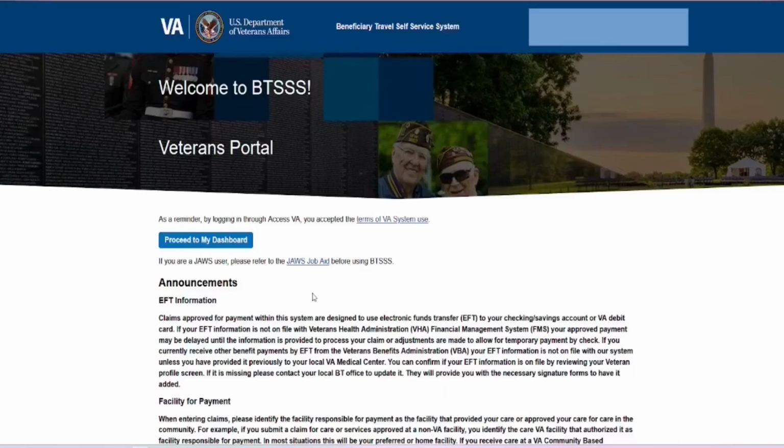Alrighty, now once that page finishes loading, again, keep in mind this is a VA system we're working with. It can take a long time between these pages loading. I've edited it out in the video, but by the time I click on something, it can take a minute or two for each page to load. So if it's going slow, that's just how the system is. Don't think it's not working. It might require a little bit of patience on your part. Go ahead and click proceed to my dashboard.